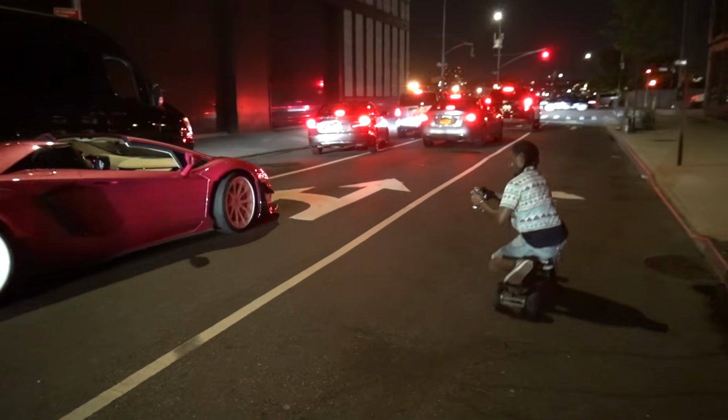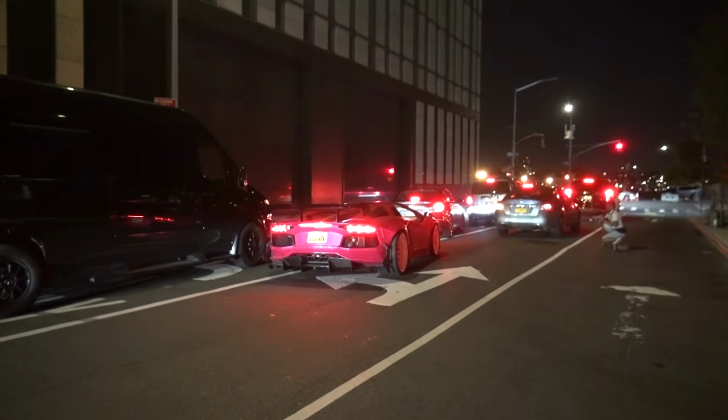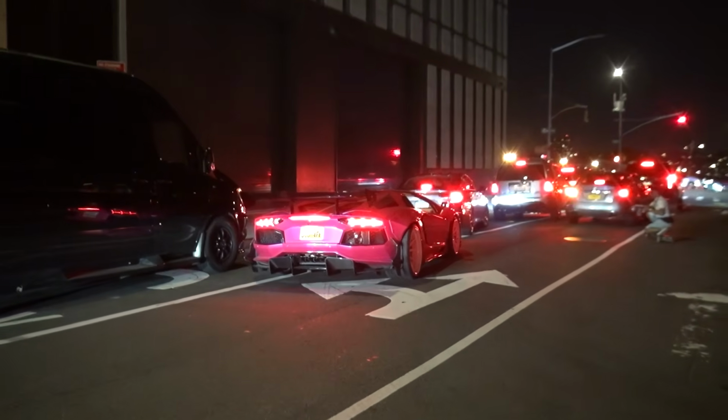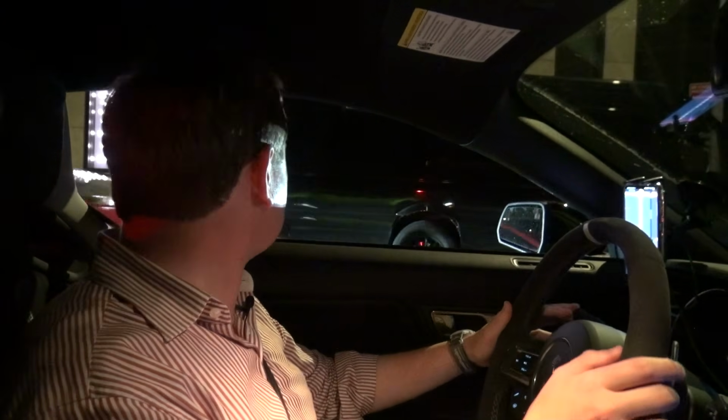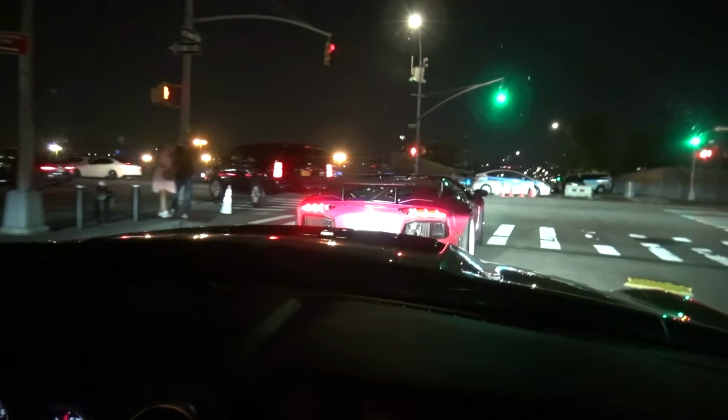That is the coolest way to get a shot of a car. It's photo shoot time. Off goes the Aventador. Let's hope all is going to go well with that. Right, we're in the car, and we are off. I'm being blinded from behind. I'm doing the best I can, considering the situation.